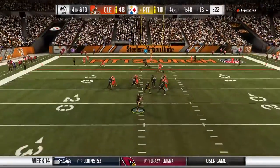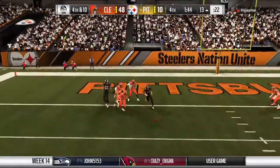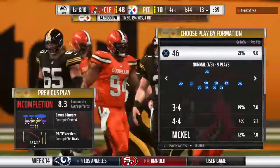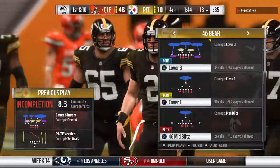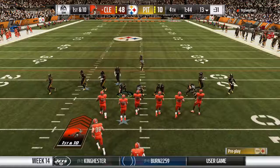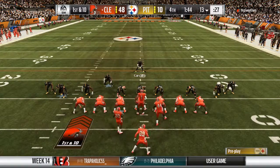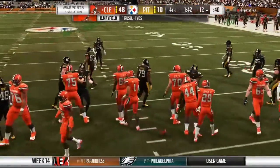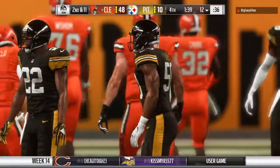4th down, desperation time for Rudolph. And this is incomplete. They had to go for it with such little time remaining. And this Browns defense stands tall. So they tried to go for it for pride, but it really wouldn't have mattered. This one, it was already determined. No doubt about it. This one was over a while ago. Defense still with 3 timeouts. We'll see if they want to use them here as the kneel down comes.